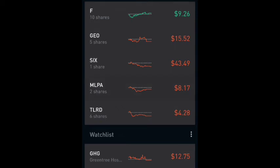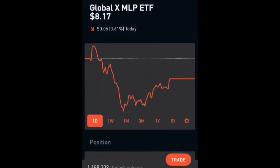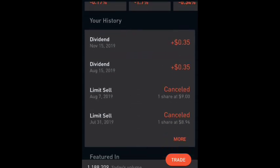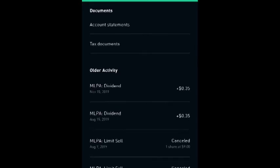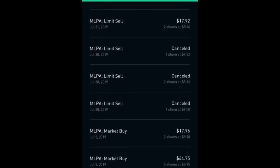Then we have MLPA. I've held this stock for a while also. It's an ETF. It's trading at $8.17. My average cost is $8.96. I've been paid dividends on this stock twice as well. It is a quarterly paying ETF. And let's just look and see when I bought into this. So I've owned this ever since July the 5th. So I've owned this position for quite some time.